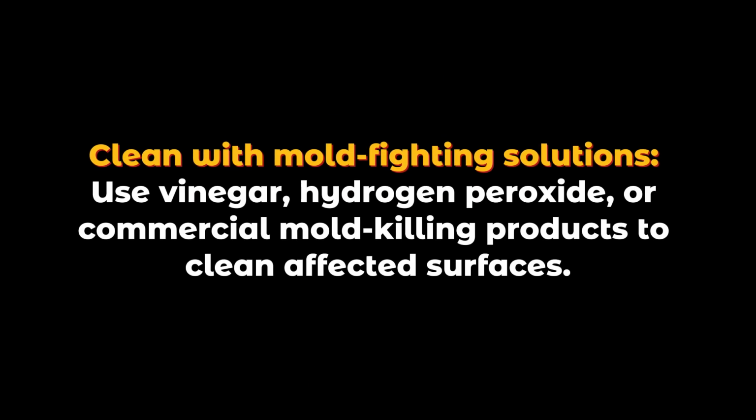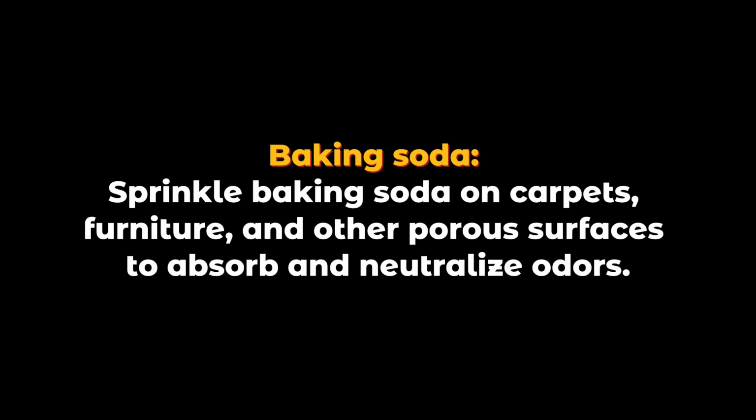Clean with mold-fighting solutions. Use vinegar, hydrogen peroxide, or commercial mold-killing products to clean affected surfaces. Baking soda. Sprinkle baking soda on carpets, furniture, and other porous surfaces to absorb and neutralize odors.